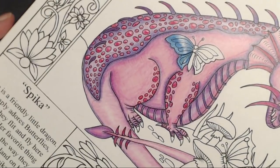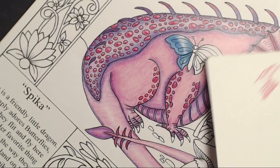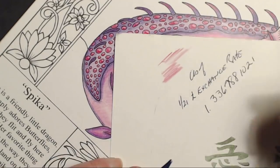Now let's test it. I always test my colors on the kind of paper that I'm using.